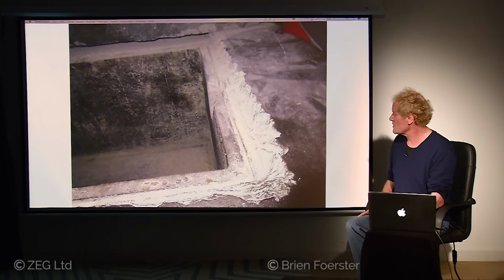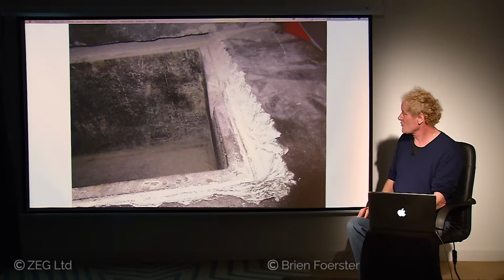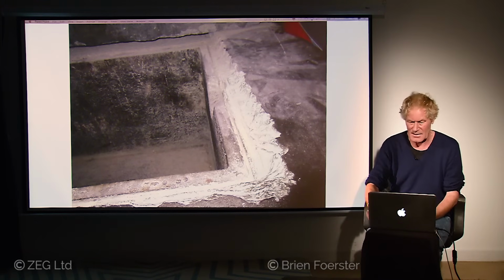And this shows you that originally the lid of the box would have locked into it. So not just a lid that went on top, but three-dimensionally locked into it. And that's just one of the curious little aspects that I was looking at in this case.